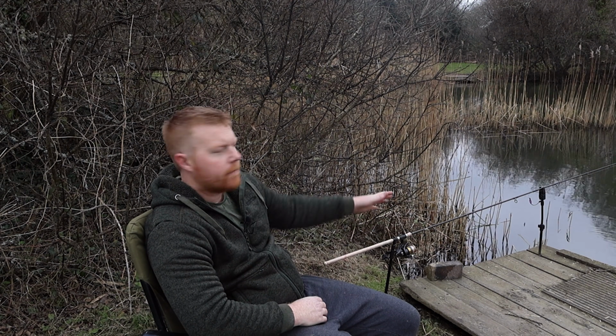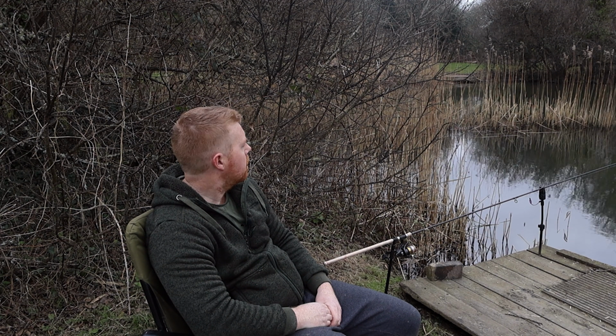So I've got the bottom rod on the left hand side, got the underwater camera back on there, and on the right hand side here, just going to float fish in the margin, just a single maggot on a size 14, and just see if I have a bit of fun on that. Catch a few roach, maybe some perch on that as well. So I've got 2 hours left. Try this area, see if it pays off or not. Fingers crossed it does.